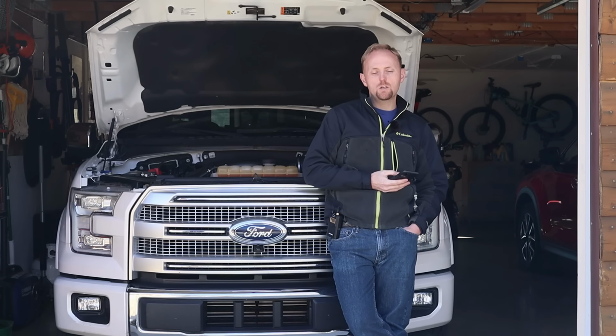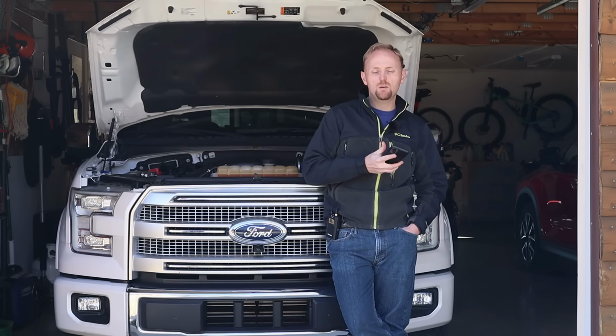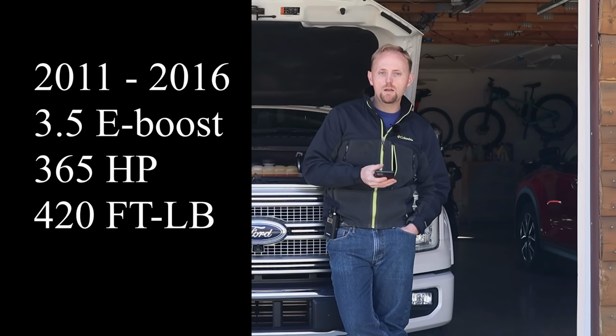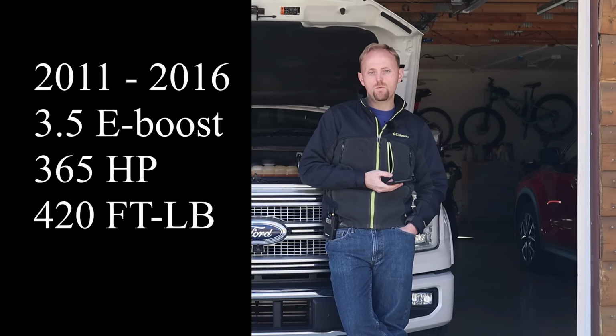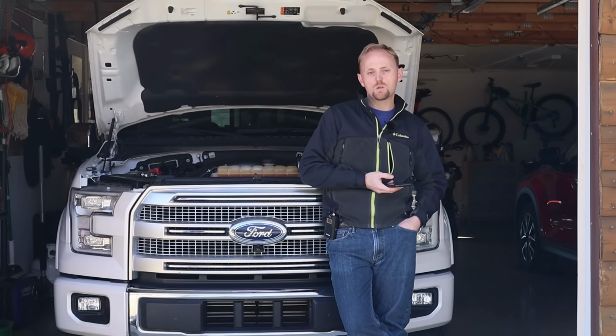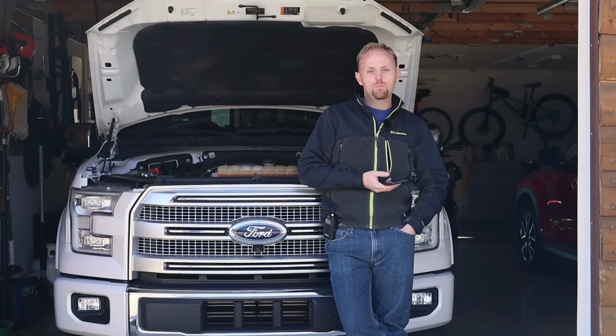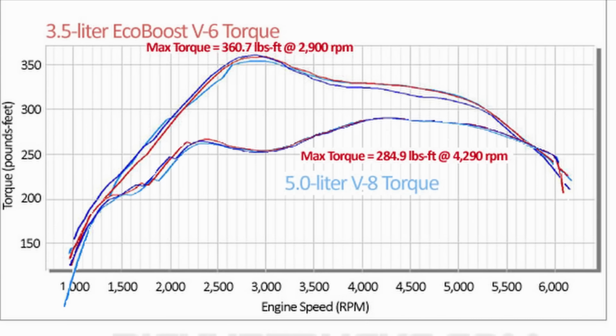So the first gen EcoBoost, around 2010 all the way up to 2016 F-150 on the 3.5, was 365 horsepower and 420 foot-pounds of torque. Now you notice that the horsepower is slightly under the 5-liter V8 of that era, but the torque is higher. But most importantly, it's the torque curve that you have to care about. And we're going to put up some images here of the torque curve. The EcoBoost engines make more torque at low RPM, far more than the V8s do. So it's not just the peak.